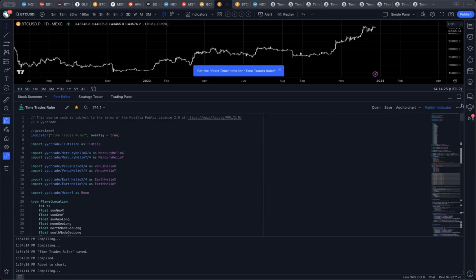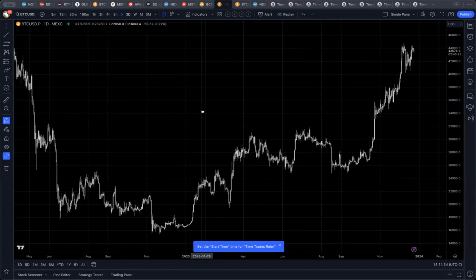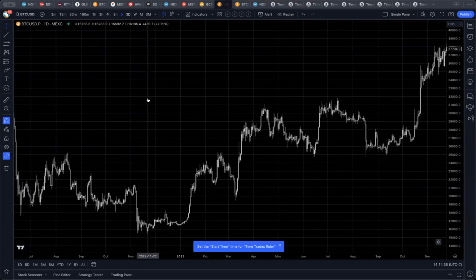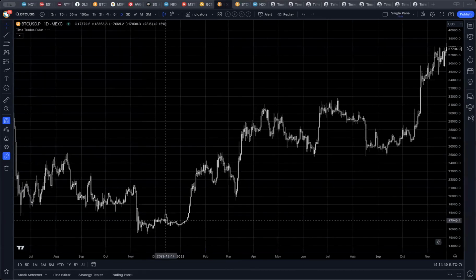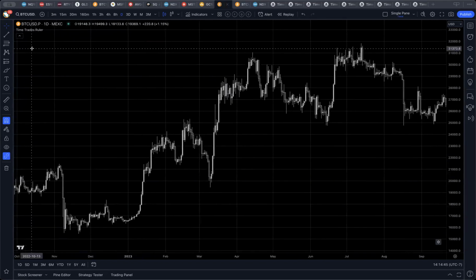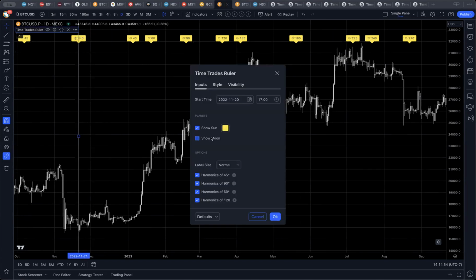When you add this to the chart, it says set the start time for TimeTrades Ruler. Okay, so we can go and find a time that's relevant here for Bitcoin. Let's grab maybe this low over here on November 21st. And what happens is you see a bunch of labels along the top. Right now, it's only showing the moon, or sorry, not the moon, the sun. Okay, the moon is ignored at the moment. It's only showing the sun.